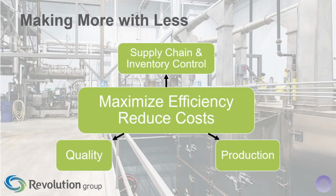The focus today is operational efficiency. Simply put, how to make more with less. And we're going to hear from our panelists today in these specific areas of how they're reducing cost and increasing efficiency in the areas of supply chain and inventory control, quality, and production.